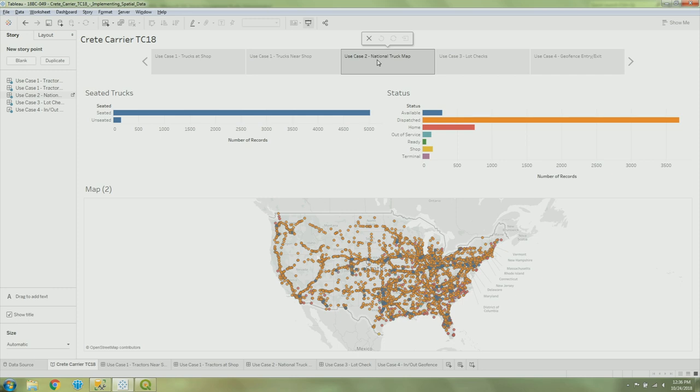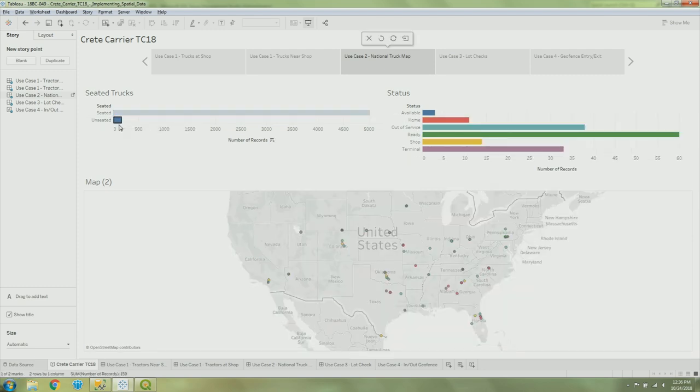What this gives us is visibility into where all of our trucks are located throughout the country. So I'm going to go through one of our main uses for this. We have this column that is unseated trucks, meaning we don't have a driver in them. If we have a truck whose wheels aren't turning, we're not making money. So we want to try and get people into those seats.